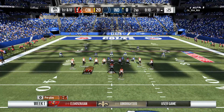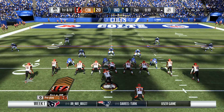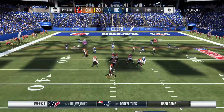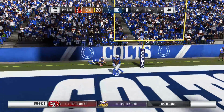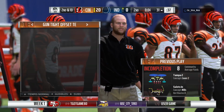Jones now on 1st down. He's going to launch this thing way downfield. And that will be incomplete. 4 ticks left here on the clock.